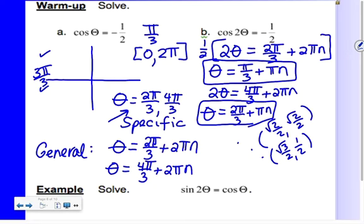But now if they say, hey, give me the specific solutions from 0 to 2 pi, you start by letting n be 0: pi over 3, 2 pi over 3. Then you let n be 1, and you figure out your solutions. When you let n be 2, we don't want to. Why not? If I let n be 2, I've gone past 2 pi, haven't I? So if they said from 0 to 2 pi, I wouldn't need those. Any questions on that one?